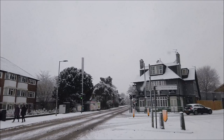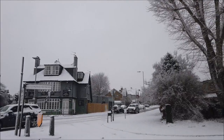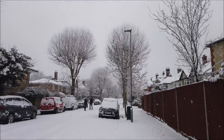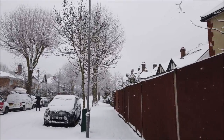So we've got the A3 in Chessington over there. We've just looked towards Surbiton. And we are about to head into Southborough, a place we have been wanting to visit in the snow forever. Finally get our chance.